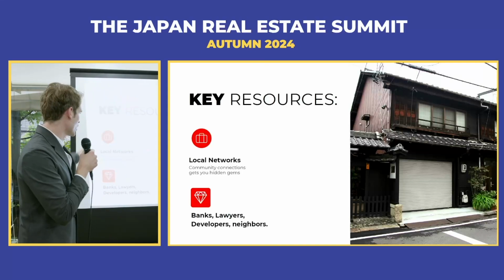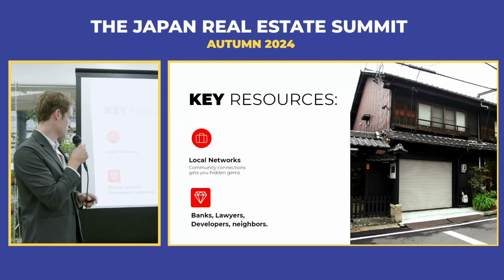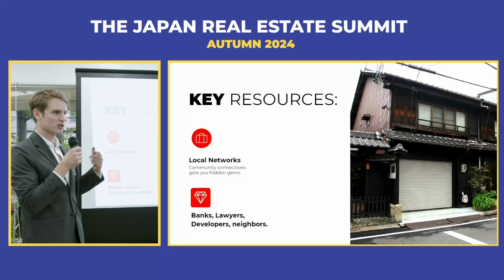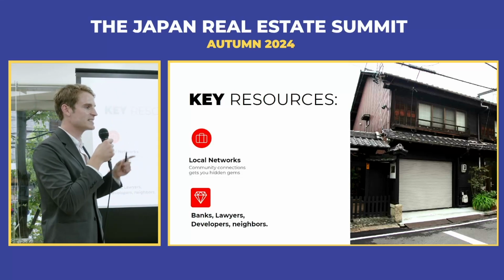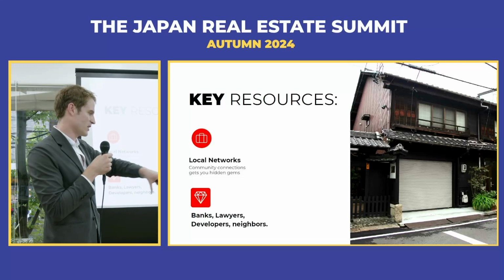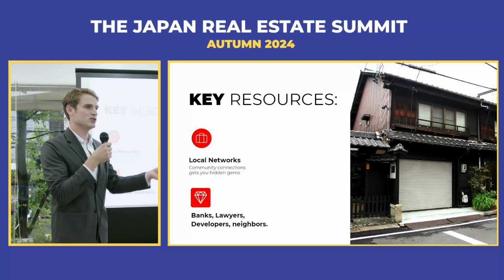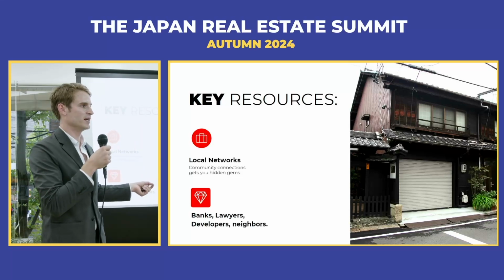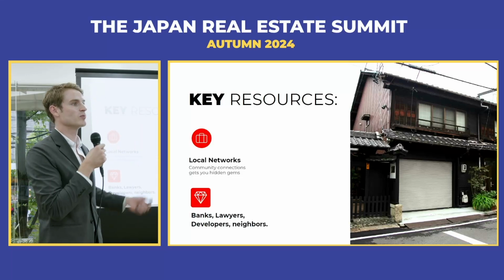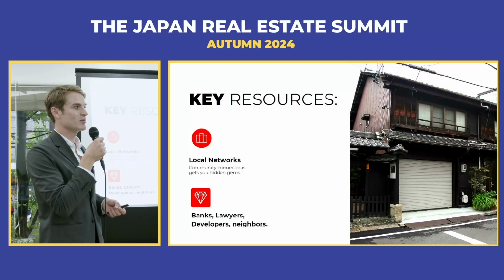So you got to work with your local networks. You got to work with local banks, local lawyers, developers, and you got to talk to neighbors. You got to do your own due diligence, and you got to do your own research. And it's based on area by area. If you would go to a broker in Shinjuku, the probability of them having a deal for you in Osaka is almost zero. They'll just look around on Reins or Suumo and just find the same deals as someone else will.